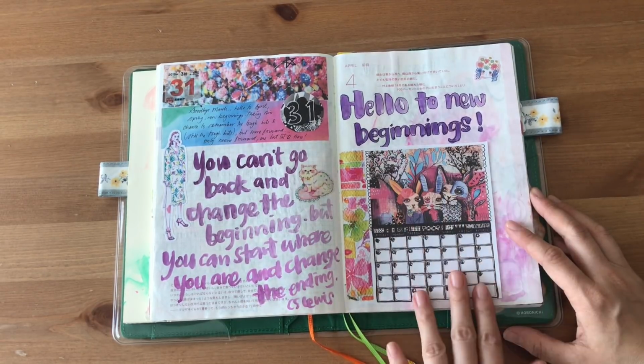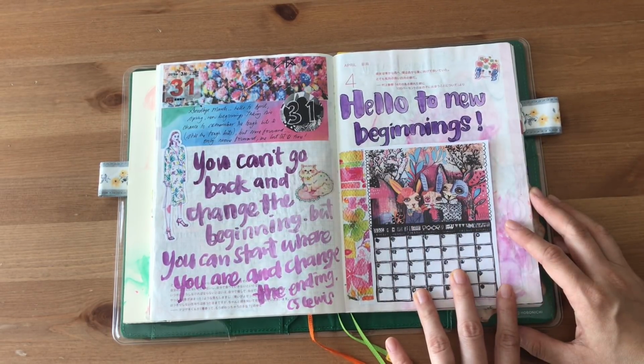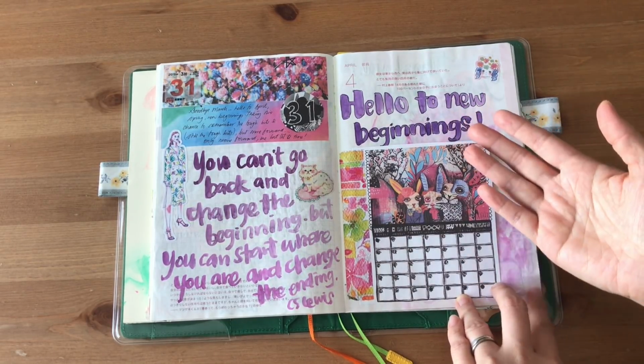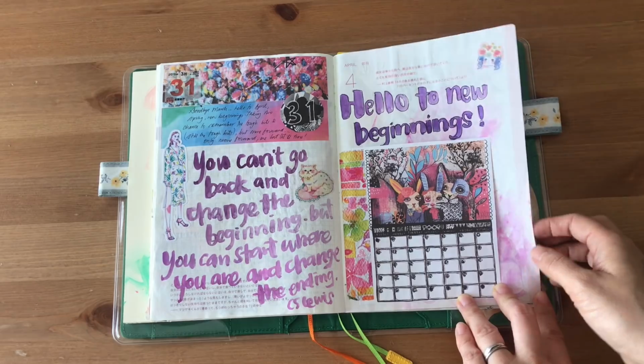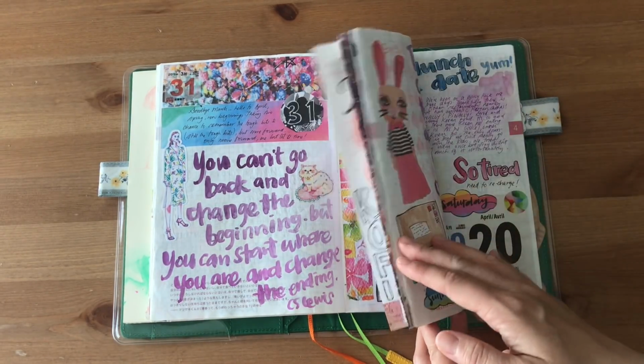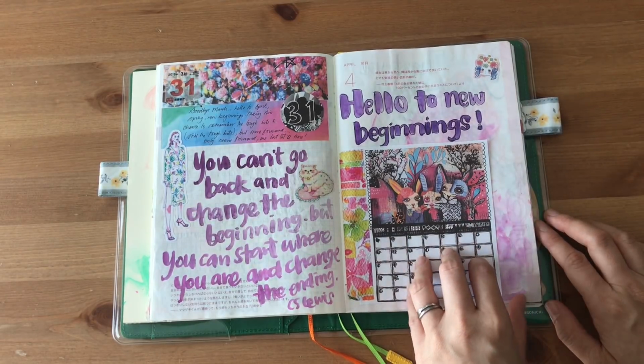A lot of the collage elements are from Courtney Diaz. She is Little Raven Inc. on Patreon, and she supplies these wonderful collage bits every single month, and so you'll see a lot of them incorporated throughout my pages. So this is the month of April.